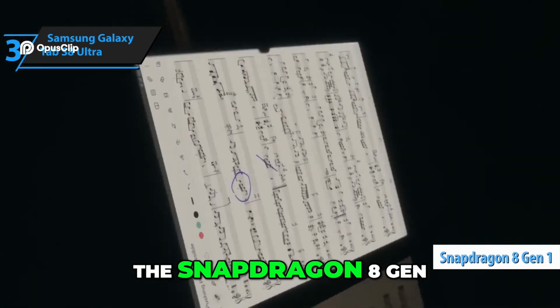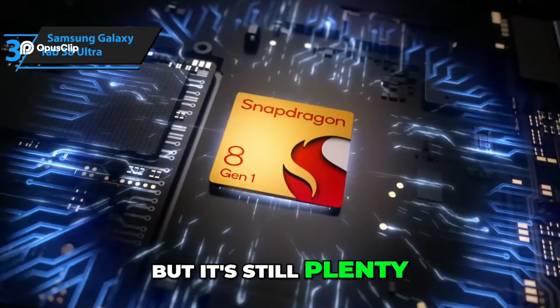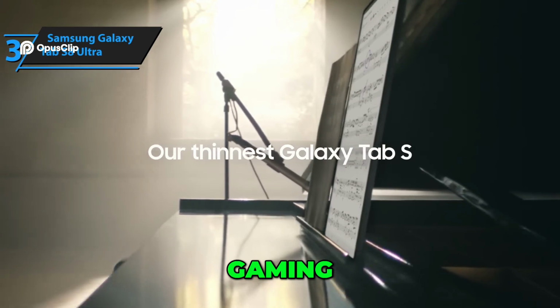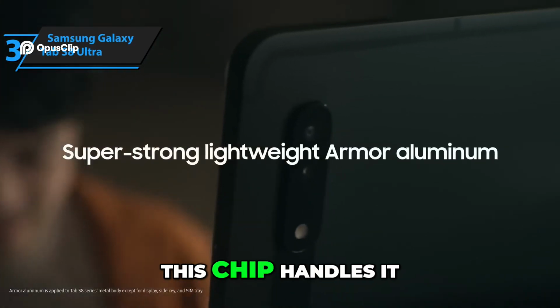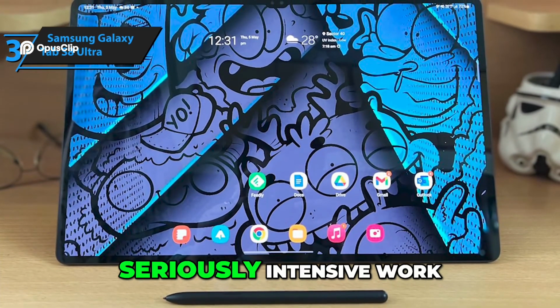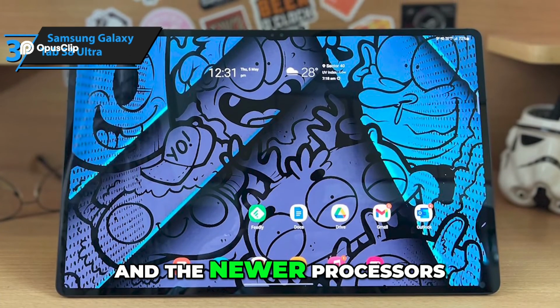The Snapdragon 8 Gen 1 processor might be a couple generations old now, but it's still plenty powerful for pretty much anything you want to do. Gaming, video editing, running multiple productivity apps at once. This chip handles it all without breaking a sweat, and honestly, unless you're doing some seriously intensive work, you probably won't notice the difference between this and the newer processors.